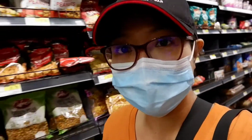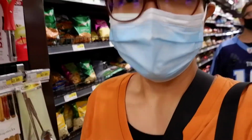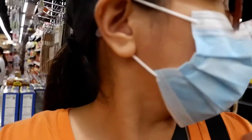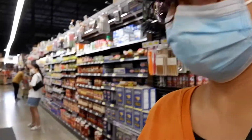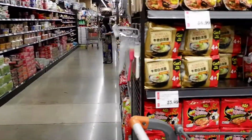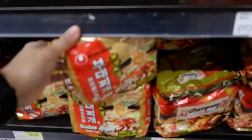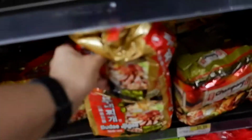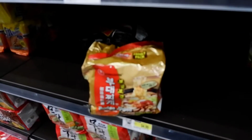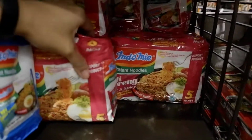So we're now inside the Korean store, and namimili kami dito ng mga stock ko. I wanna go there to get some noodles. Okay. Oh, okay, found my favorite. This is my favorite. Okay, Indomie. This one, the hot and spicy.